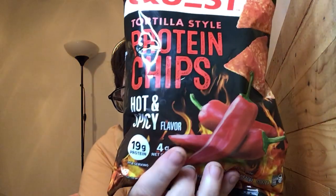But they are tortilla chips. I wanted potato chips, but they didn't seem to make these in these protein chips. These say tortilla style. I guess potatoes are too high carb. That's why they don't make them out of that. But if these are corn chips, corn is high carb too.